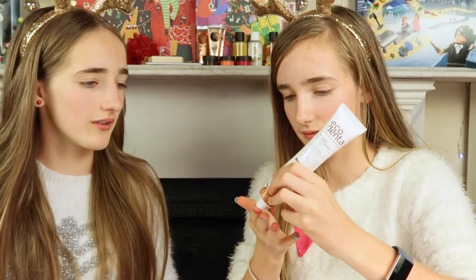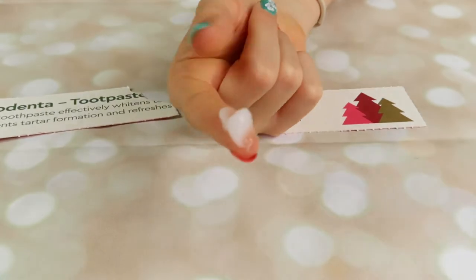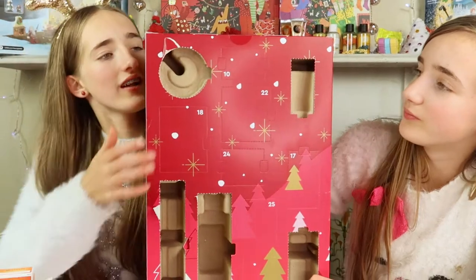I normally don't like the taste of Eco toothpaste because it normally tastes really weird. But oh my gosh, this is gonna taste nice because it's like coconut and mint all in one. It is a translucent colour, so it looks like obviously coconut oil, and when you first put it in your mouth, you get mint, and then afterwards you get a coconutty aftertaste. I love it.